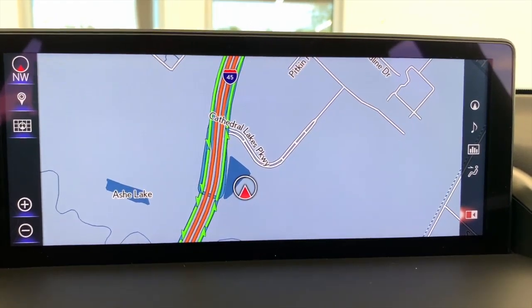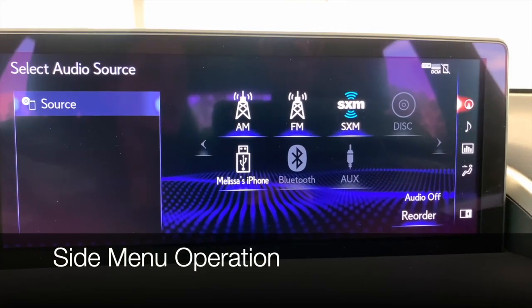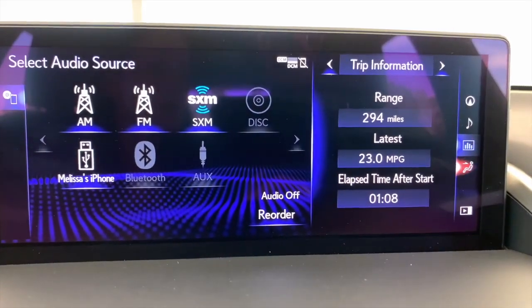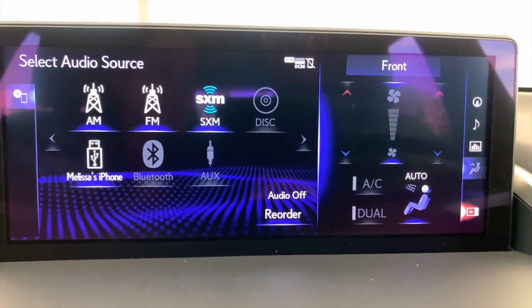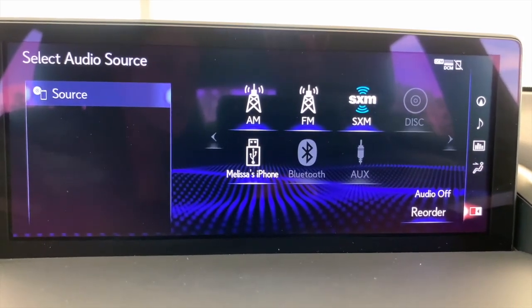For example, if your sound system was open and then you chose to have a small map on the right, or maybe fuel economy information, or even climate control, if you'd like to go back to full screen audio, just click the full screen icon on the bottom right.